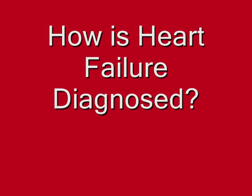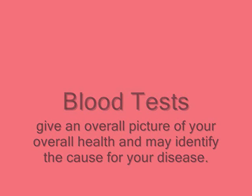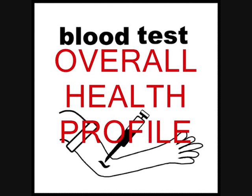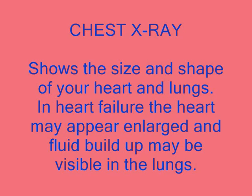A number of tests can be performed to find the cause of your heart failure and therefore the best way to treat it. Blood tests give an overall picture of your health, and they include BNP, which is specific for heart failure, thyroid function tests, renal function, electrolytes, complete blood count, and CRP if infection is suspected. Urine tests examine how well your kidneys are working. Poor kidney function may be a result of poor cardiac function.